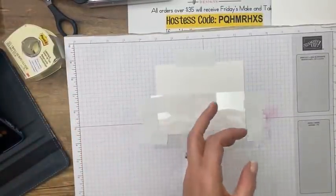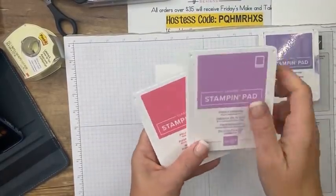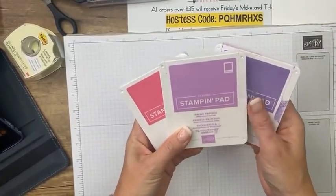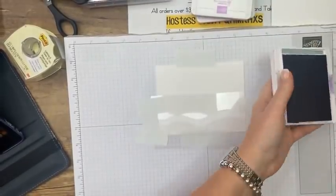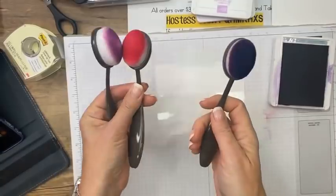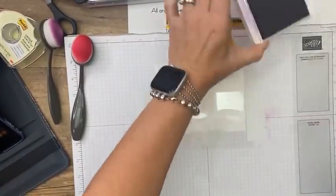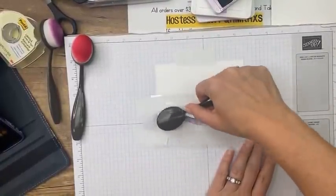We're going to use three different colors. We're going to start with Highland Heather. That's our dark purple. Then Fresh Freesia and Polished Pink. Don't those make a great color combination? I think they do. All right, so Highland Heather, and I'm going to use my blending brushes. They are back in stock. Woo, woo. So I'm going to use my purple one, and I'm just going to start from one side to the other.